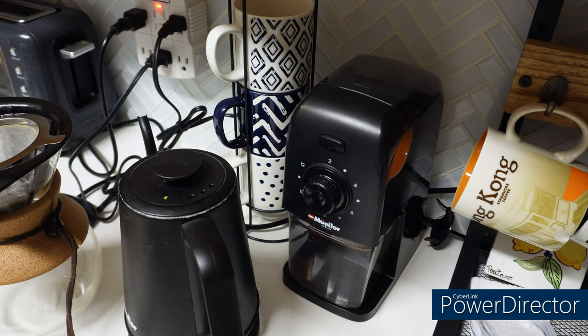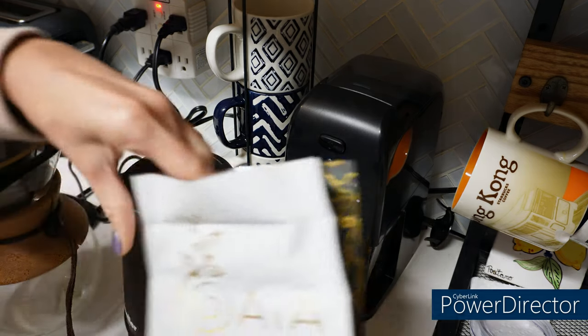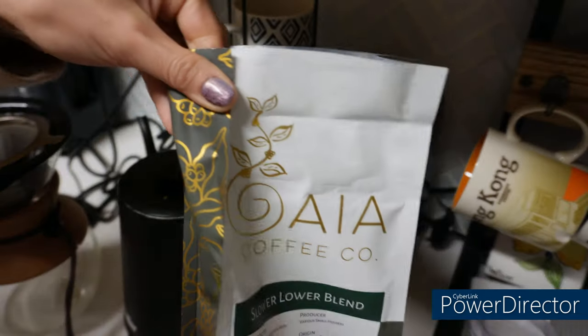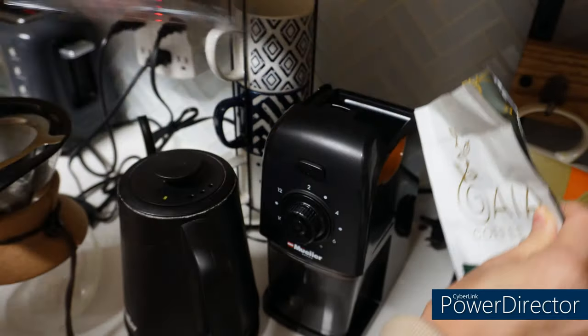This is my little coffee corner. This grinder is a new addition. Well, I just started using freshly ground coffee from the grinder. Very, very pleased with it. So this is the coffee beans I have been using. It is from a local roaster.